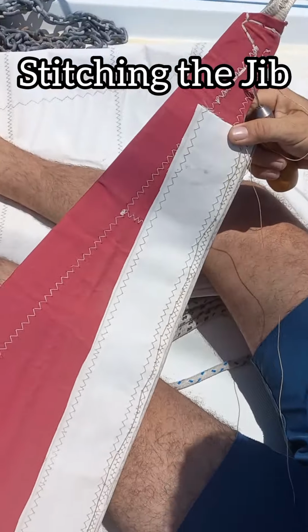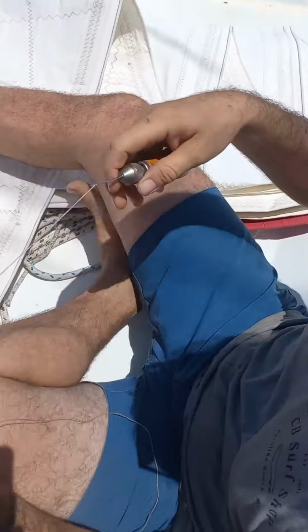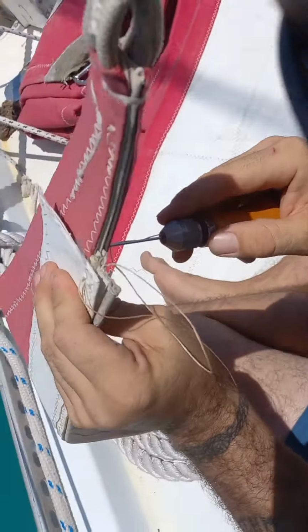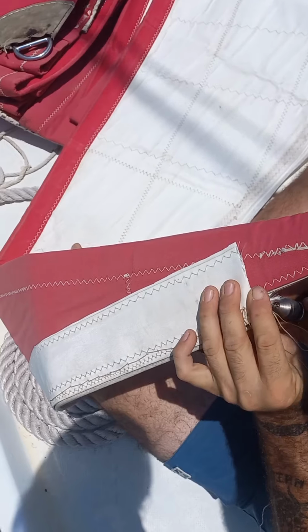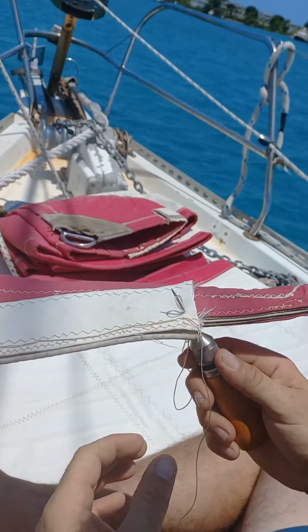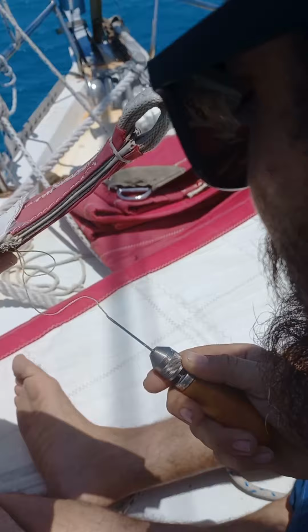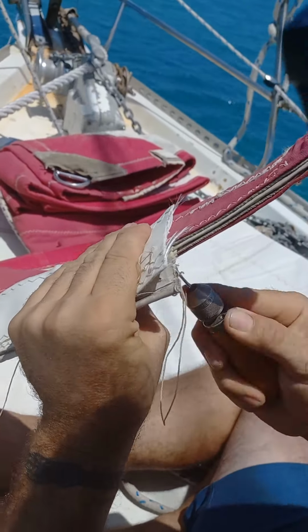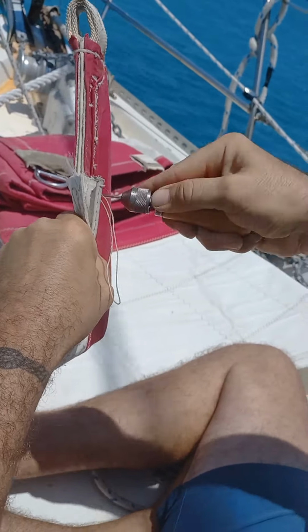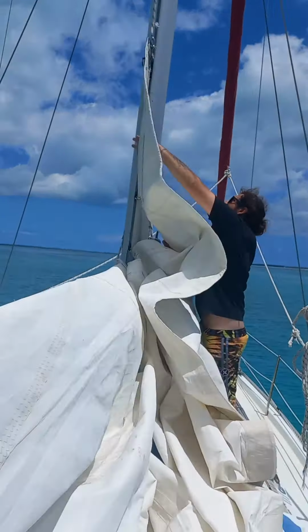So Ryan's sewing a patch on the jib sail to cover up a part that came unstitched right there. Because Ryan knows how to stitch sails. He taught himself. Yep. Nice job.